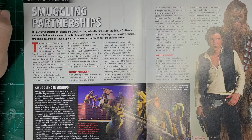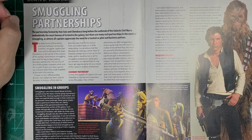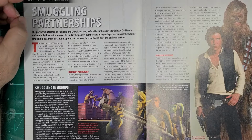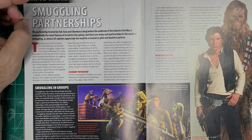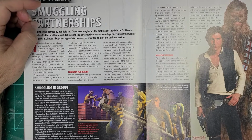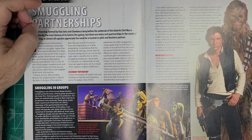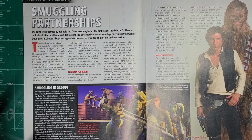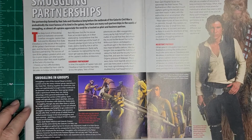Chewie, as he is affectionately known, has worked by Han's side for decades in honor of the debt he feels he owes Solo for his rescue from an incident earlier in their relationship. Some believe that the Wookiee life debt was at the heart of Chewie's pledge to join Solo as his first mate and to stand by him in all his smuggling endeavors. Quite early on, however, he realized that he may never get spectacularly rich as a result of the captain's reckless endeavors. Let's go ahead and talk about this real quick.